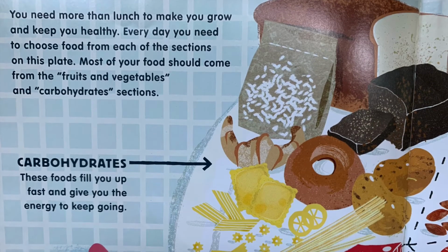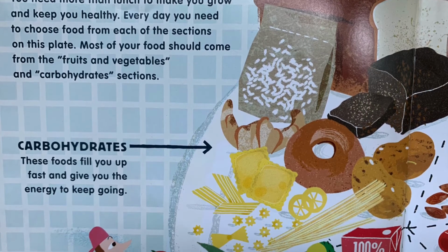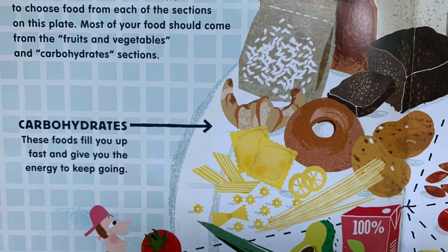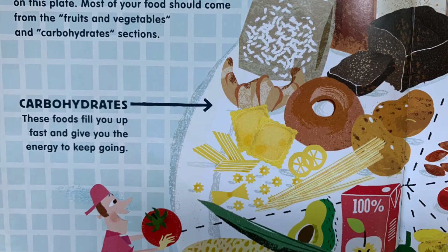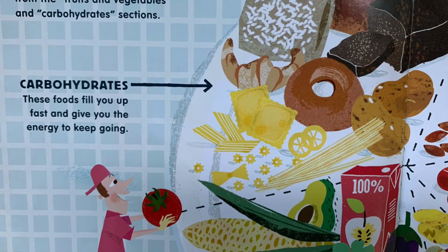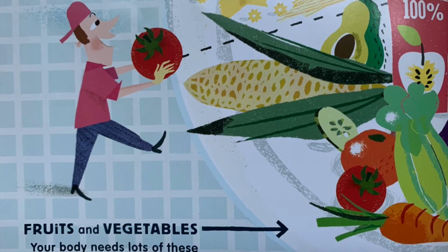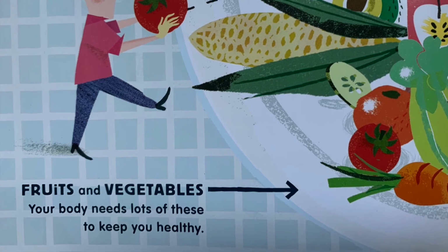You need more than lunch to make you grow and keep you healthy. Every day you need to choose food from each of the sections on this plate. Most of your food should come from the fruits and vegetables, and carbohydrates section. Carbohydrates. These foods fill you up fast and give you the energy to keep going. Fruits and vegetables. Your body needs lots of these to keep you healthy.